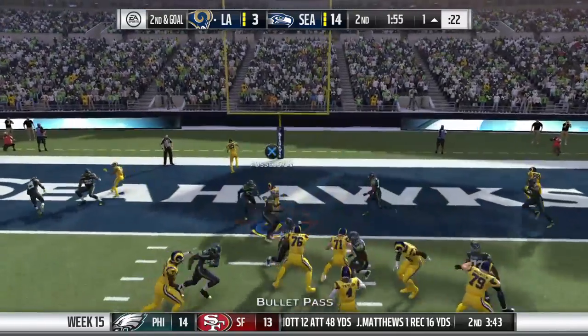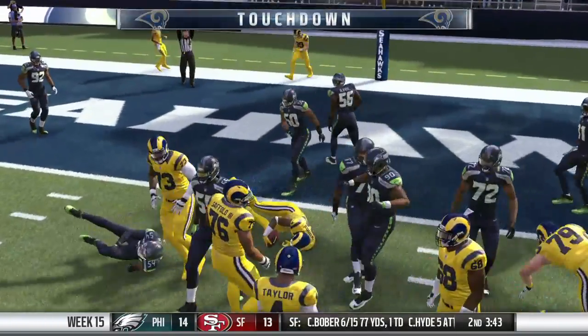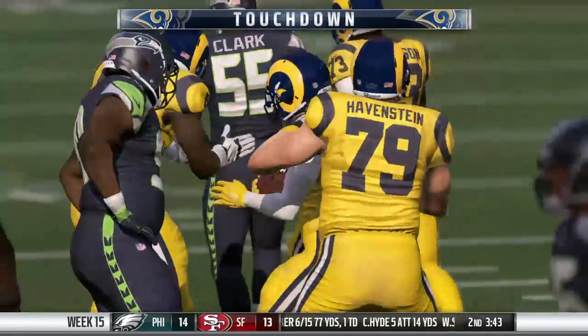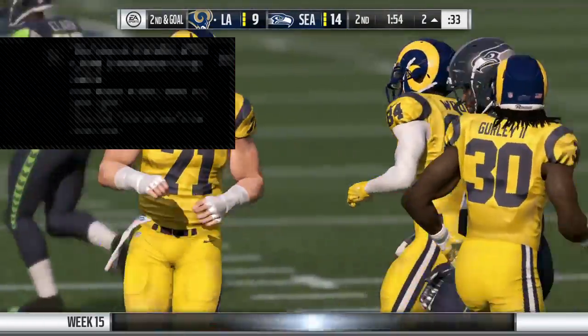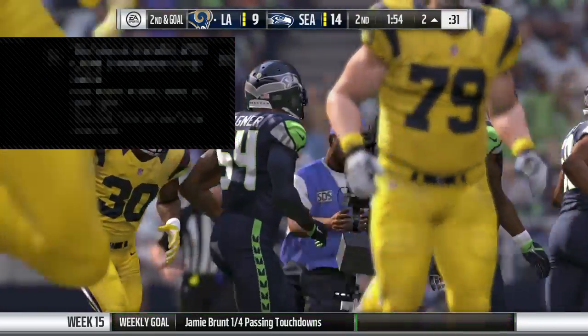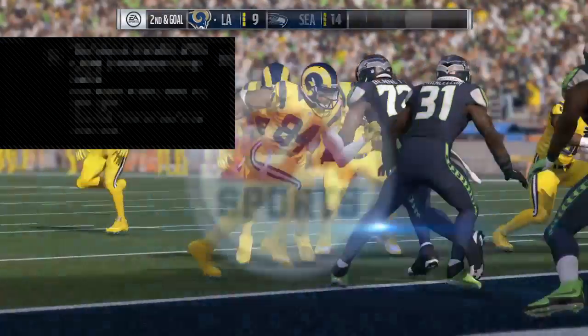On 2nd down, Taylor. And this is caught. He's got it. Touchdown, L.A. Robert Woods with touchdown number 8 on the year. And the Rams have got this back to a 1-score game.